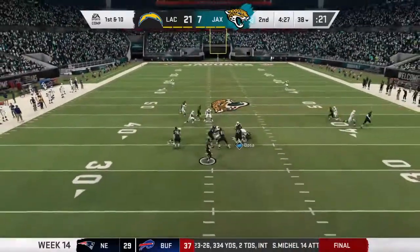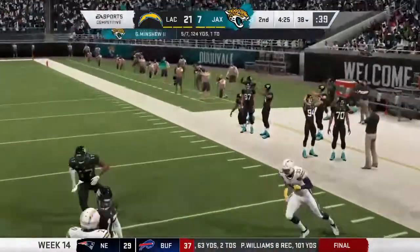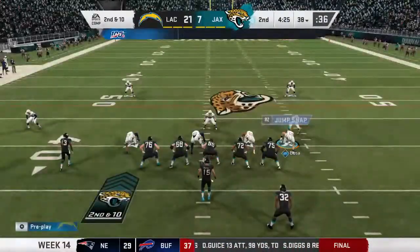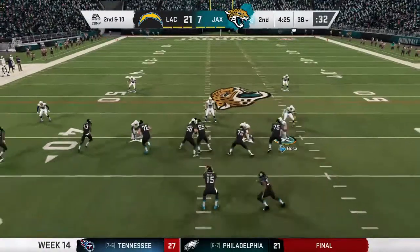Looking to throw it, Minshew. I'm okay with the call there. In fact, I actually like it. I know they're down a couple of scores, but the running game worked in that situation. I would continue to go in that direction. D.D. Westbrook, his intended receiver, and that'll bring up second down.